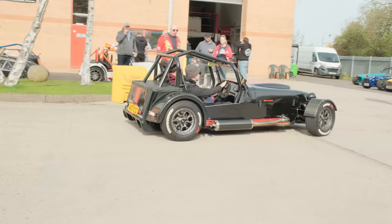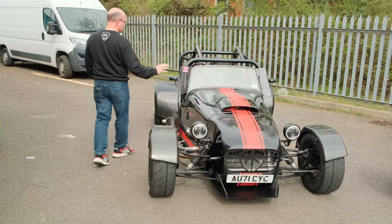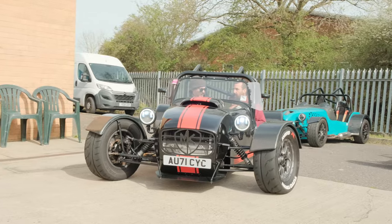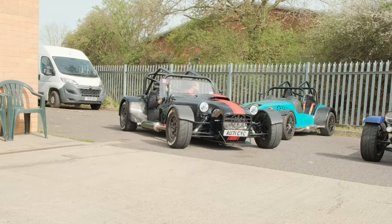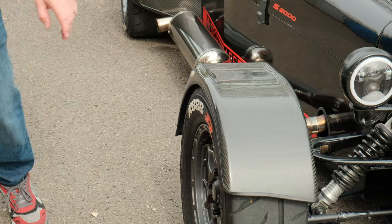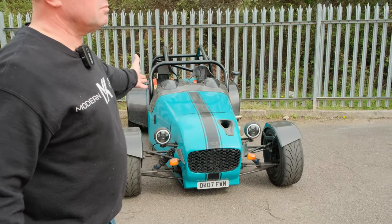S2000 time. S2000 Classic. This was built by us. Customers, looks pretty local now, actually. Great car, great engine, great horsepower. Look at the stickers, man. Wow, they look great. The Mac one, which has just been pulled out of the workshop for today, just to show them, because that's up with us.